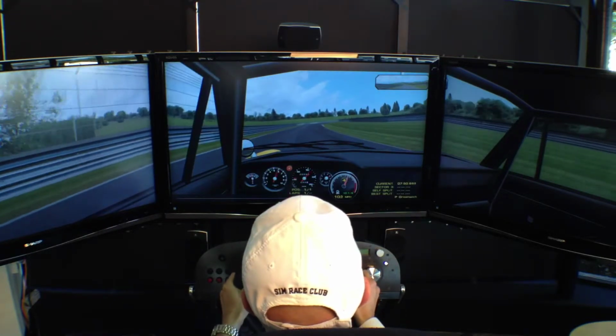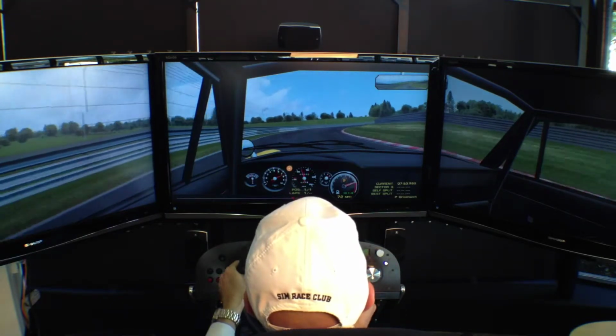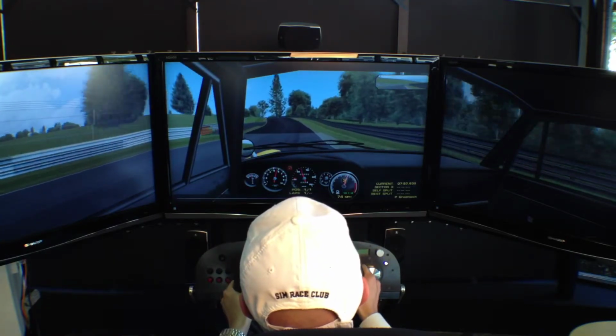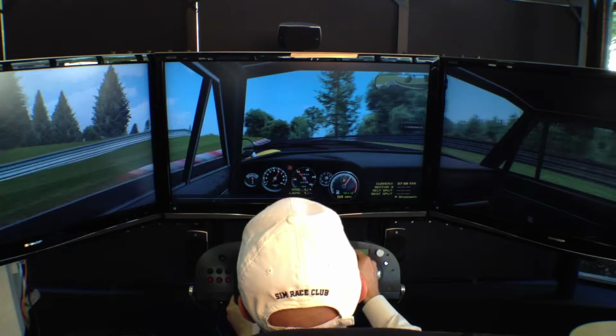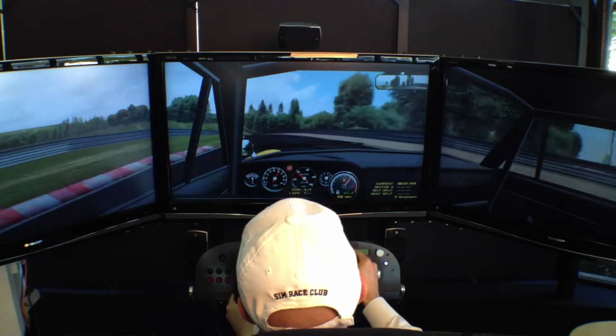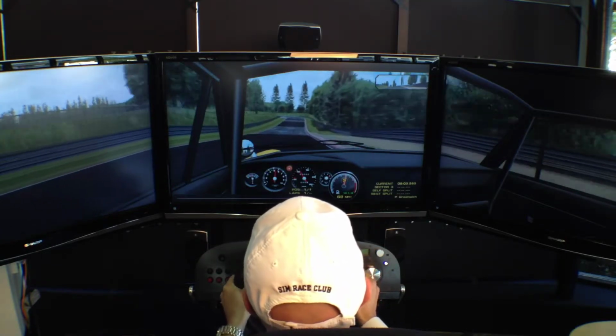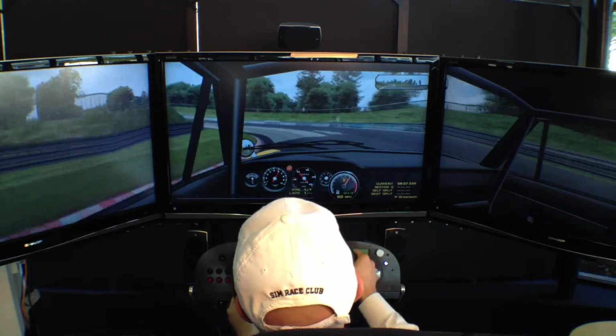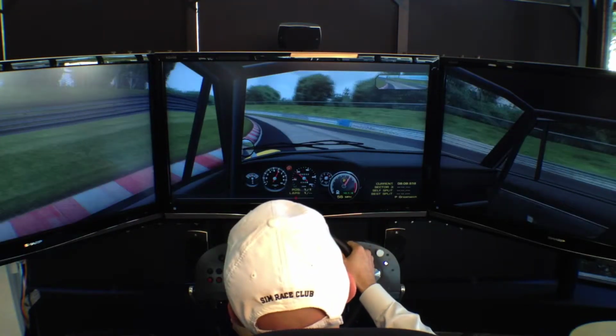Slow down for this double right-hander here coming up. Nice and easy, it gets tight. And now we have a left-hander that goes uphill. Down to second gear. Throttle out. Up to third. We have another little carousel-like turn to the left. Second gear, throttle out.